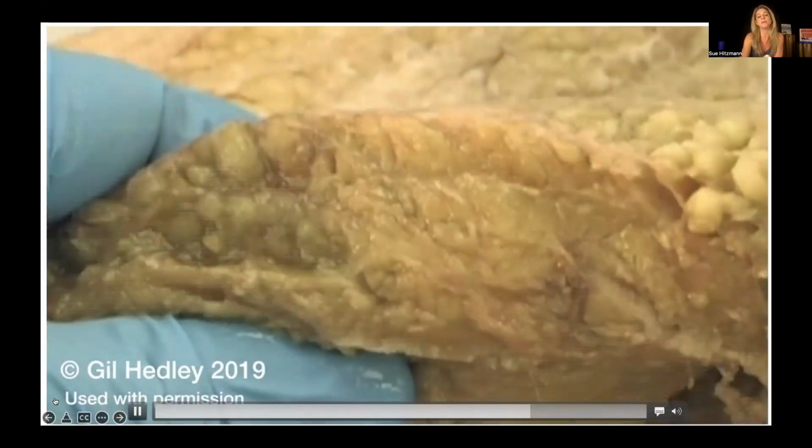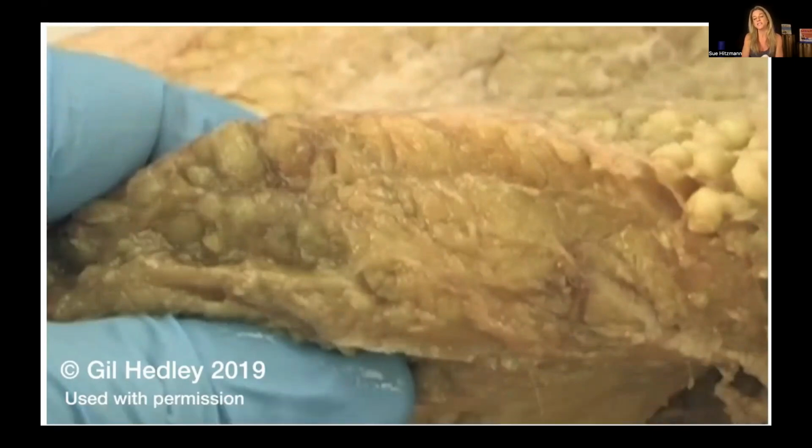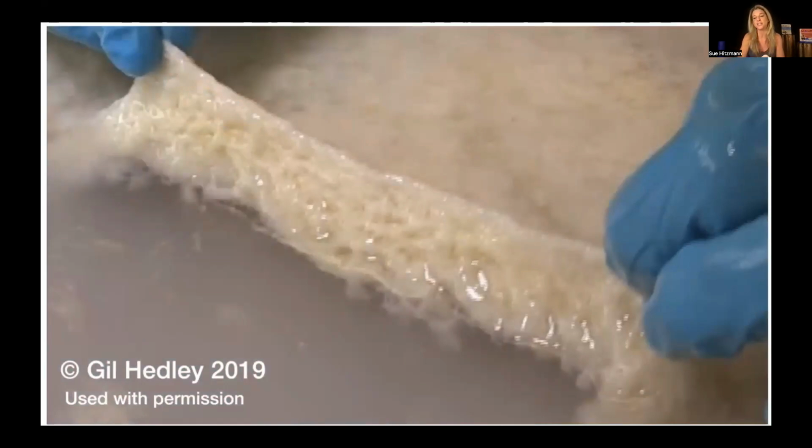And that is one of the principles of one of the R's of MELT, called rehydrate. And what's profound about fascia is when you look at this, this was a dissection done by Gil Hedley. This is the superficial fascia right under your skin that has all the fat. Well, if we remove the fat, you see this connective tissue matrix. It kind of looks like a sponge, right? And this is what is stabilizing you.